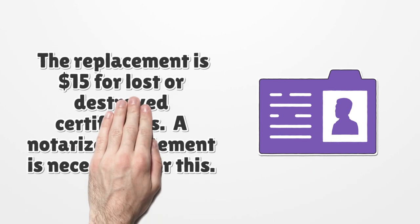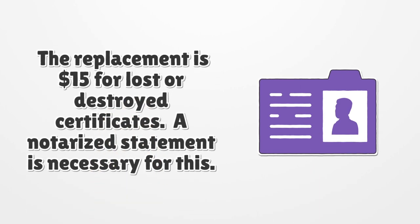The replacement is $15 for lost or destroyed certificates. A notarized statement is necessary for this.